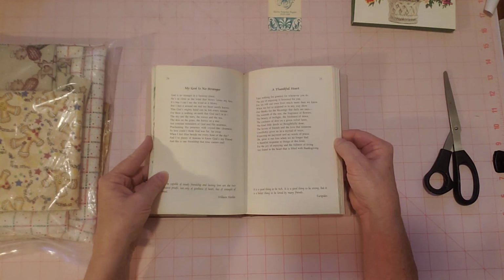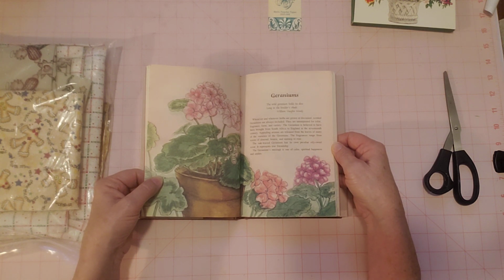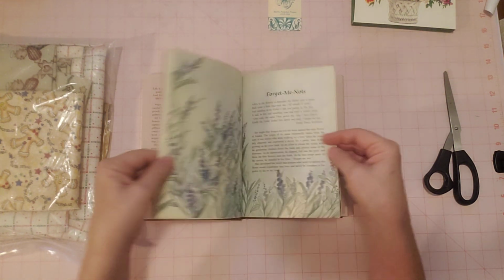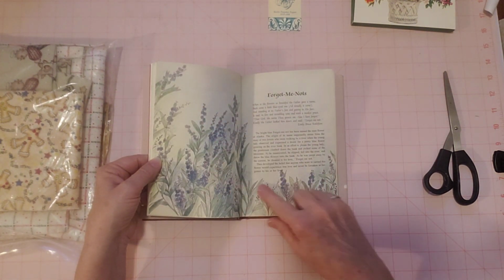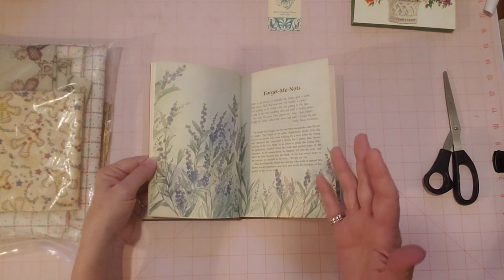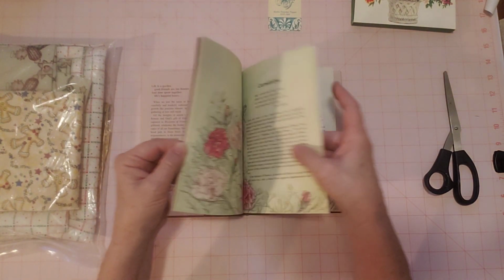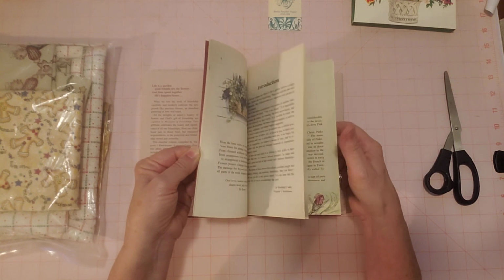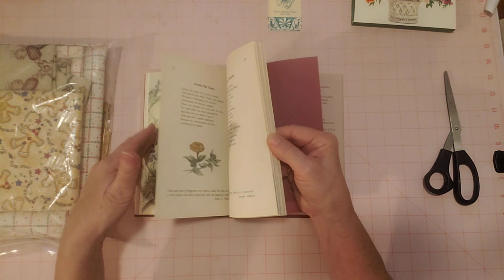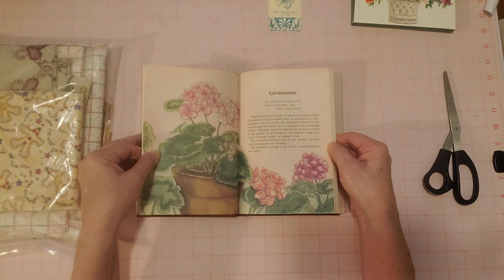But there are poems like this, and then there are beautiful pages like this, the watercolor drawings. Each chapter has a different flower, and starts off with a beautiful big page of that chapter's flower. So this is forget-me-nots. This is carnations. We won't go through the whole book, but I just have to show you a few of how pretty this is. Maybe you'll see it along your way, and you'll know, oh, that's that book Sherry had.